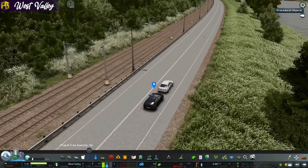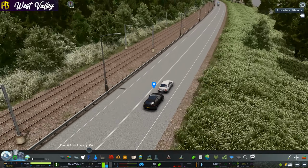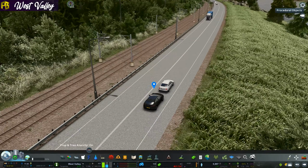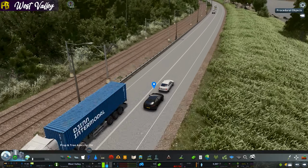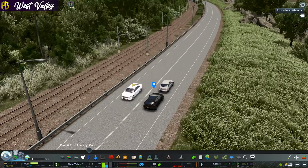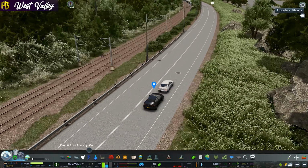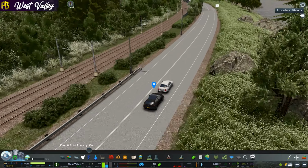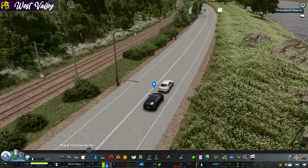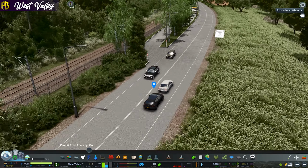This village existed because of the train station that I planted there. This was a train station that was planned to serve Anchor Town. And here you see, this is my first project.